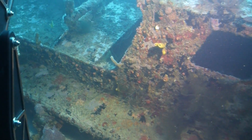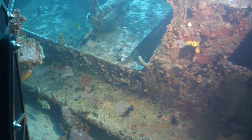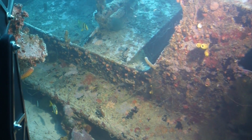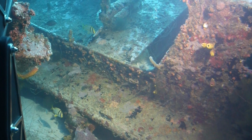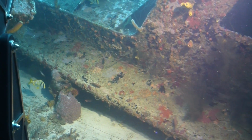Yep. There you go. So basically they have a free for all over here. There's no divers who are going to disturb them in this area. So they can lay their eggs, get their food.